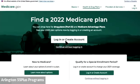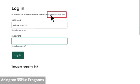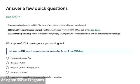We'll log in. If you log in or create an account, you can quickly add drugs and save your drug list and favorite pharmacies to easily compare plans later. Enter your username and password. If you have Medicare but don't yet have an account, select Create an Account Now. After you log into your online Medicare account, you'll see your name and current plan.